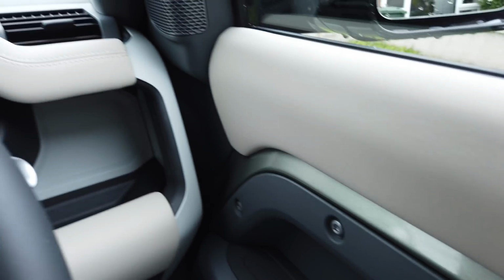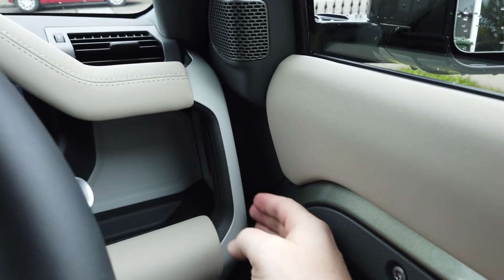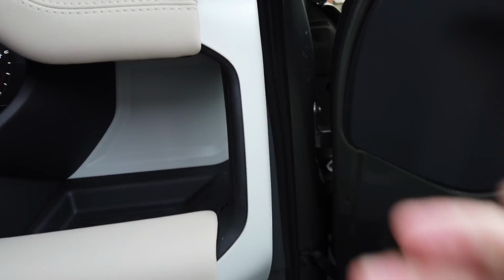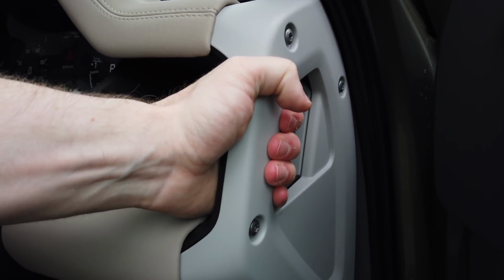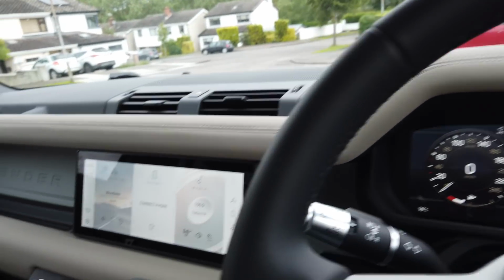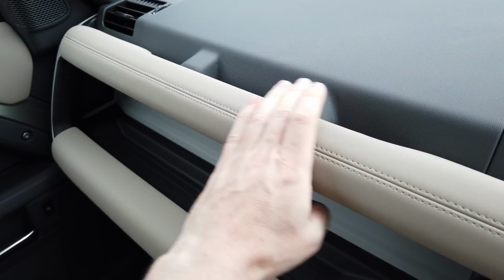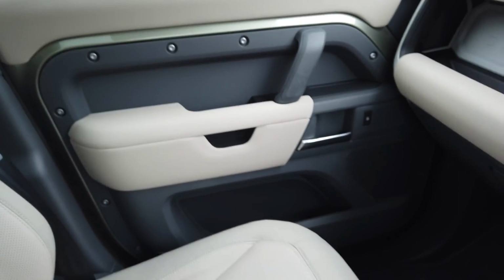And then rather than having a big grab handle up here when you get in, it's actually the end of the dashboard. So as you open the door, as you can see, you've got a very rugged handle for pulling yourself up into the Defender, which is quite useful. And again, they do the same thing on the other side here. There's also, if you are going to be doing a lot of off-roading, plenty of places for your passenger to grab onto as well.